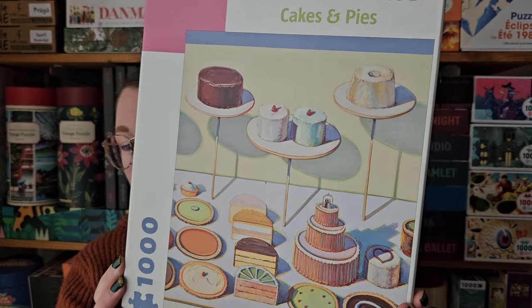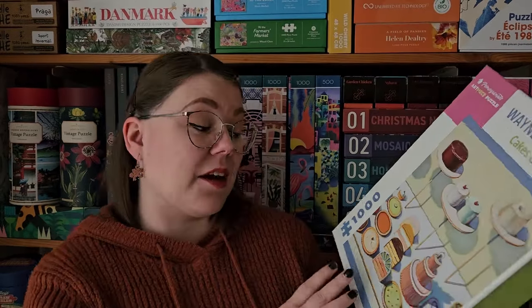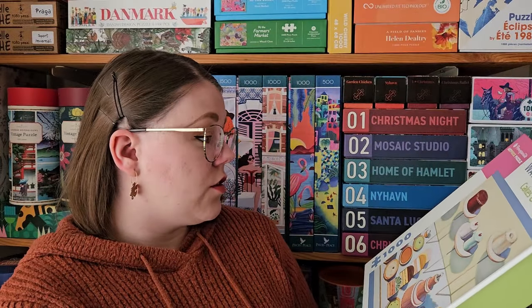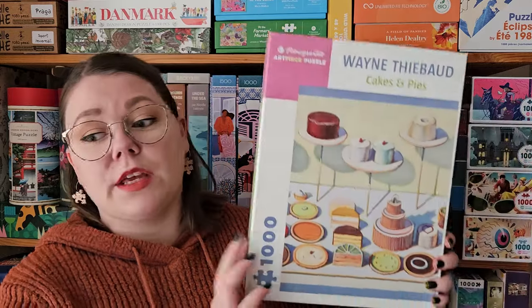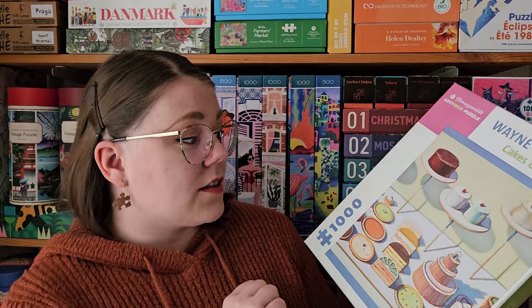One of my other big hobbies besides puzzles is baking. So this is just perfect for me. And it was also really fun to put together. It's a very long time since I did this.